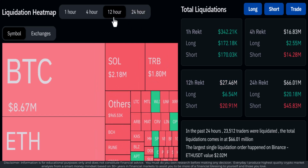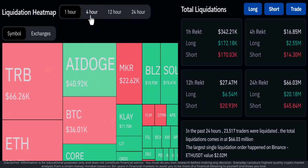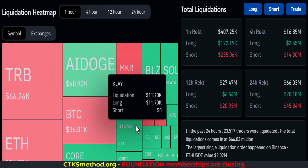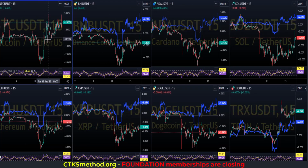And when you get a short liquidation, these little boxes turn red. When you get a long liquidation, it turns green. And we can see the majority of the 24, the 12 and the 4 hour have been short liquidations. Now we're starting to see long liquidations. Currently in the crypto market, we can see Bitcoin has a positive percentage, but a lot of the alts have come down. This is because we're witnessing a flight to safety.